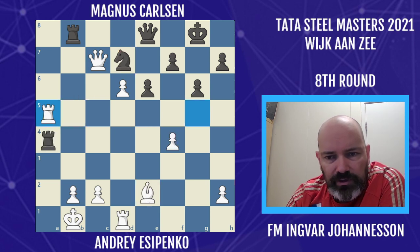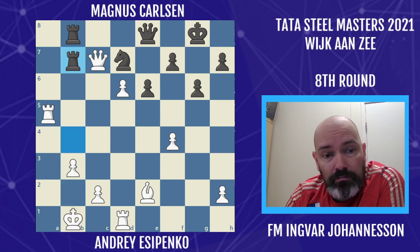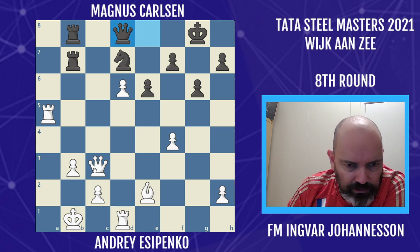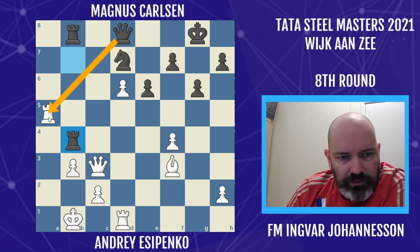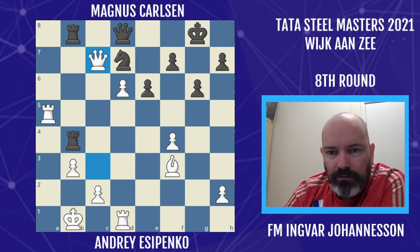So Magnus tries to get some play with rook a to b4. b3 by Esipenko. Queen retreats. The rook is hit on a5, but okay, it is protected by the queen. So Magnus plays bishop f3, hitting black's rook. But now the rook is under attack here. But queen c7. Again, Magnus must avoid the trade.